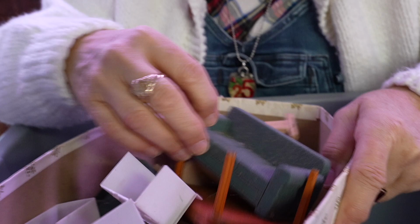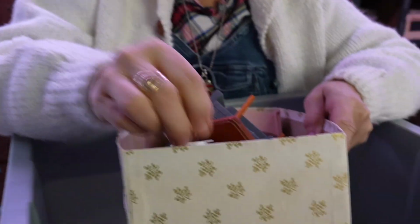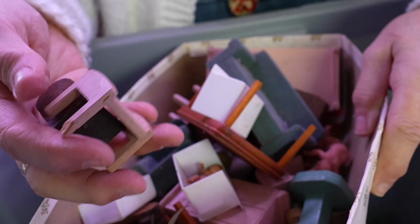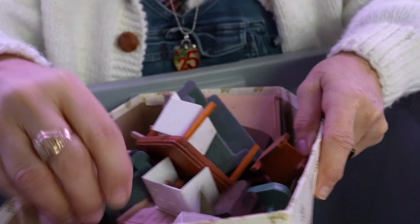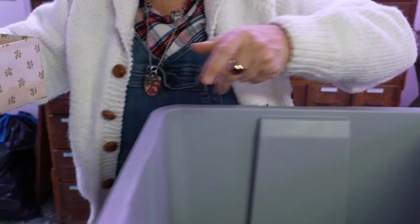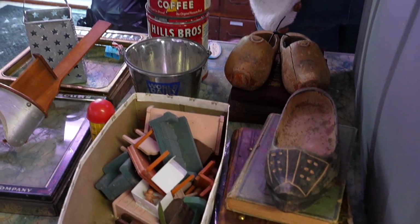Oh, imagine if these were like real things. Look, it's a little sink. It's cute. Okay, I'm getting way too excited, but they're so cute. They're little, but I like them. Oh my gosh, these are adorable. Okay, I don't know what I would do with this. They're adorable. Well, I don't know. Yeah, I mean, well, if I had grandchildren.